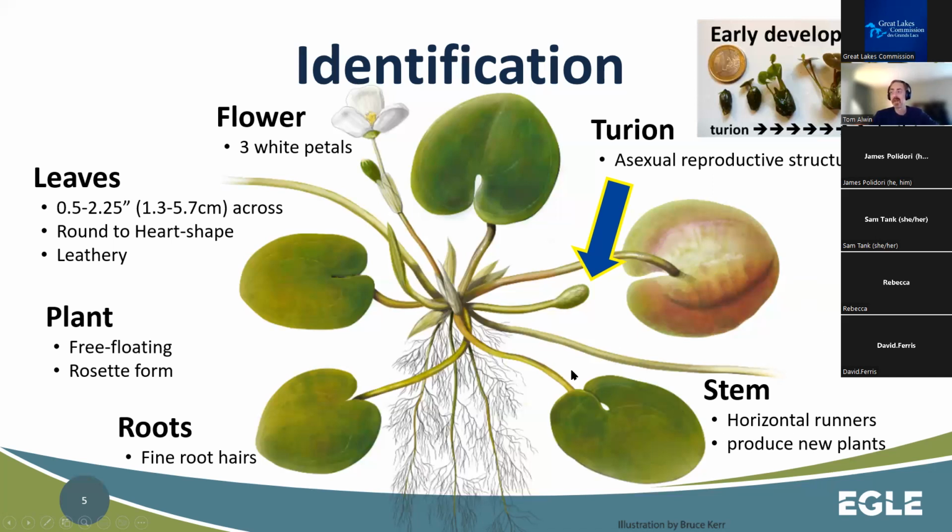Moving along to talk about stems, which are really runners. That's the other way that European frogbit spreads and grows during the season, is it sends out runners where daughter plants form on those. So basically the same idea as a strawberry plant. You have the parent plant, and it'll send out numerous runners, and each runner will develop a daughter plant, and then that daughter plant will send out runners, and it just grows and grows and grows as long as the conditions are right for it. And that's how it can get to high densities within a single season.